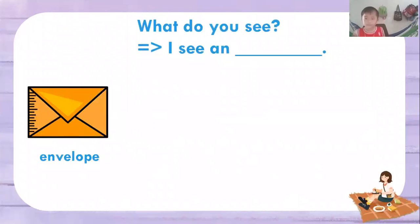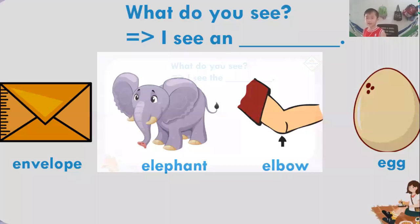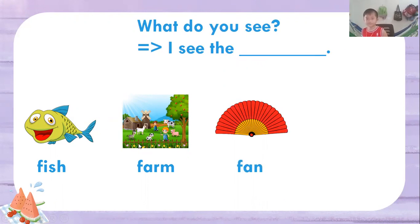Okay, we move on to part three. Look and say aloud. Tell me, what do you see? Envelope. Now you say, I see an envelope. I see an envelope. What do you see? I see an elephant. What do you see? I see an egg. What do you see? I see the fish. What do you see? I see the farm. And the last one, what do you see? I see the fox. Very good.